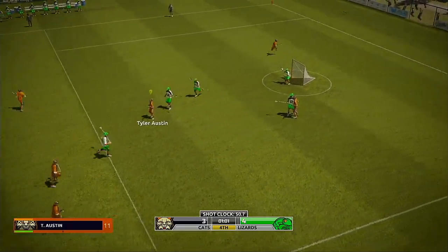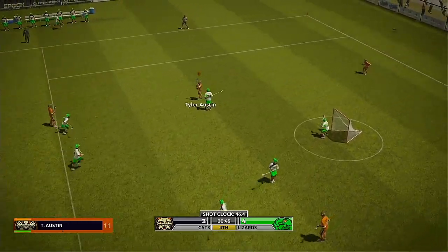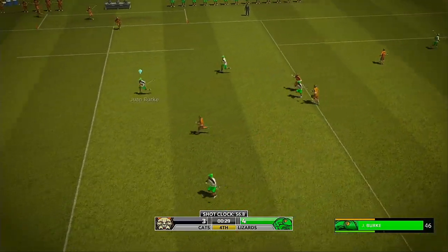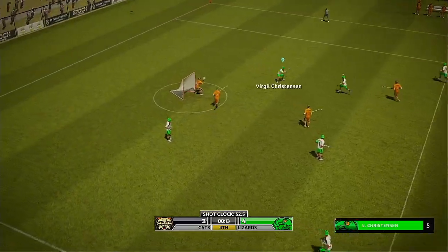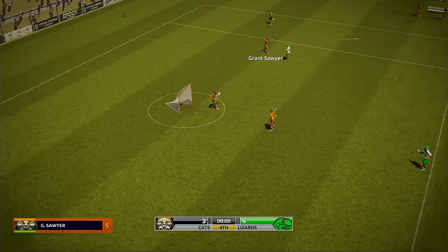Franceschi. Ball stop center. Ball stop center. Austin. Do or die time now for the Cats. Looks to the back of the net. Saved by the goalie. The Cats get a chance now.